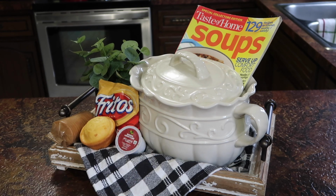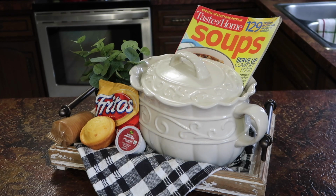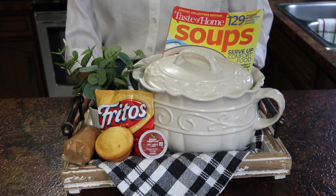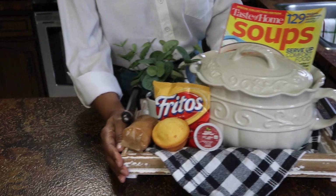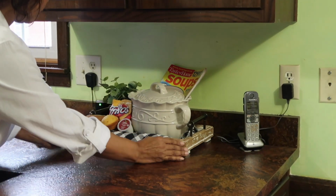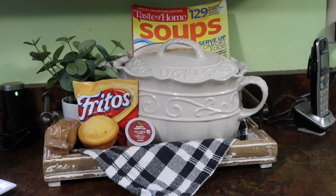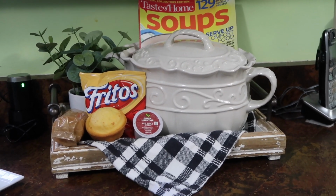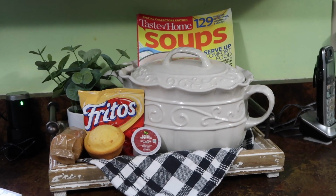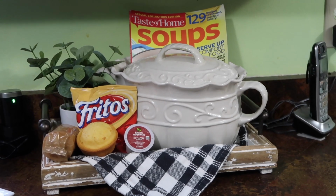So I'm going to put this little pod of hot apple cider there just to make you think of that. So here is my winter kitchen vignette. Let's move it over to where it's going to live. So there you have it, my winter kitchen vignette. To me, something that is suggestive of cozy comfort foods, soups, chilies, and stews.